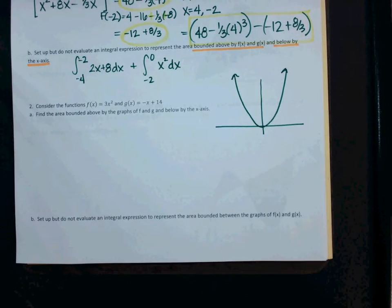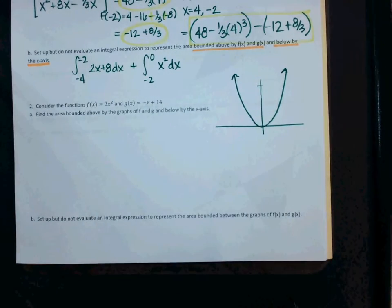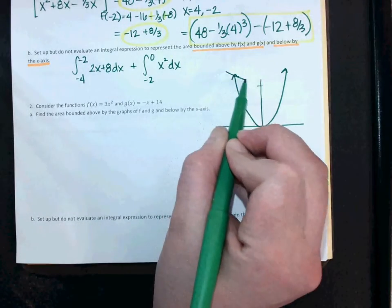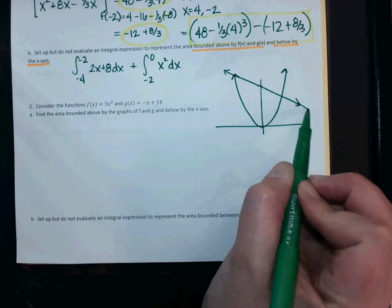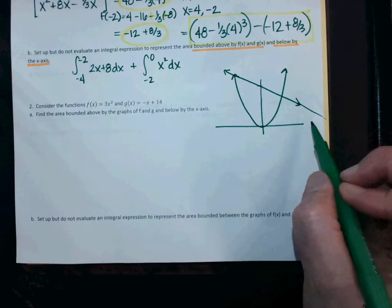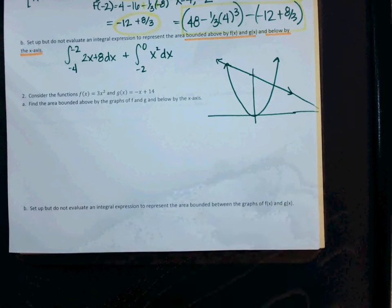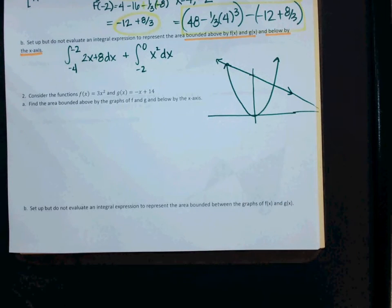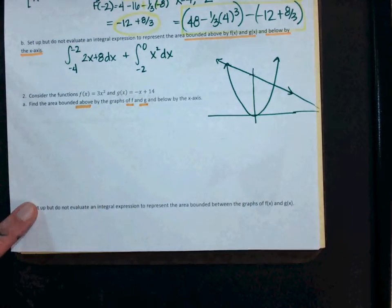And then what about negative x plus 14? Okay, it's going downhill. Where does it start? 14. So we'll say 14 is like here, and then it's going to go downhill. And actually, I'm going to continue this all the way to the bottom because we are going to have both regions.